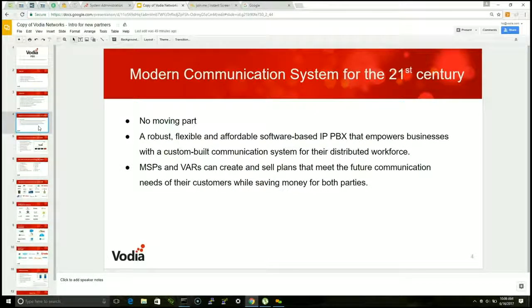Okay, and so modern communication system for the 21st century. Vodia PBX has no moving part. It's a robust, flexible, affordable software PBX. And we have MSPs and VARs can create and sell plans that meet the future communication. So that's what's good about the PBX. You can custom make your business around it. You can do conference servers, calling cards.